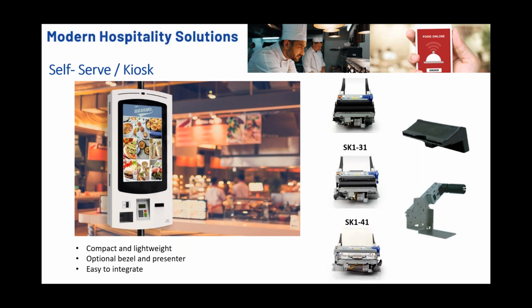We see this, again, as a really growing market and growing opportunity. I know there's been some talk of some companies that have exited the kiosk printer space. So please keep Star in mind with any of your kiosk opportunities. We can send demos and help with integration calls from our tech support team. Definitely keep us in mind with kiosks. This is something we're looking forward to.